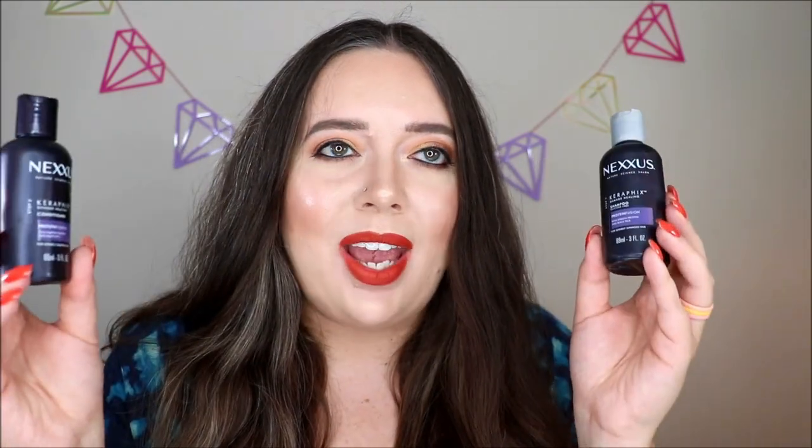These are both two little samples from Nexus. Again, another Target Beauty Box thing, I think. These were the Carafix Damage Healing Shampoo and Conditioners. They were okay. The conditioner is just your run-of-the-mill conditioner, and the shampoo is fine. They did smell really nice though, so I did like the scent on that a lot.